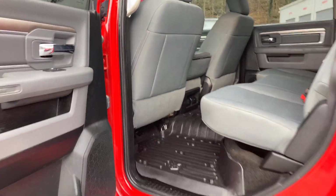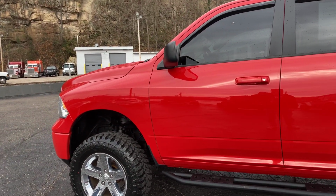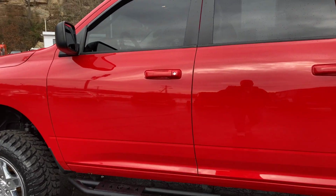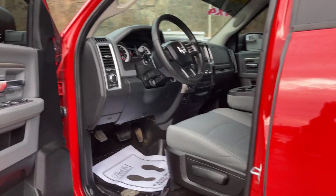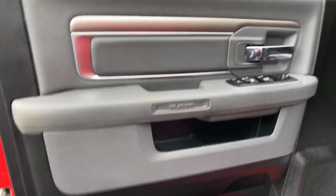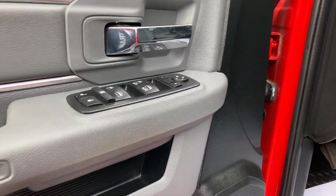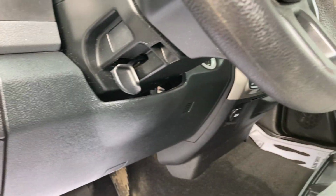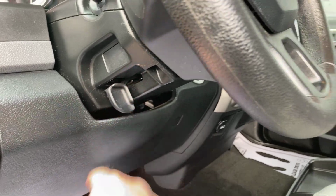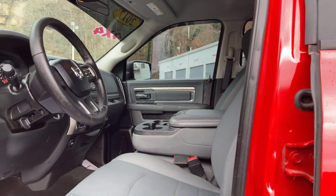Let's go ahead and hop up front. Hey guys, I forgot to mention this thing's got a Hemi engine in it, 5.7 Hemi, so you're going to have all kinds of power and torque. So here we get a good view from up front. Show you the two-tone door panels on it, your controls, and here's your lighting controls, and for your wheel to go up and down. Let's go ahead and hop inside.